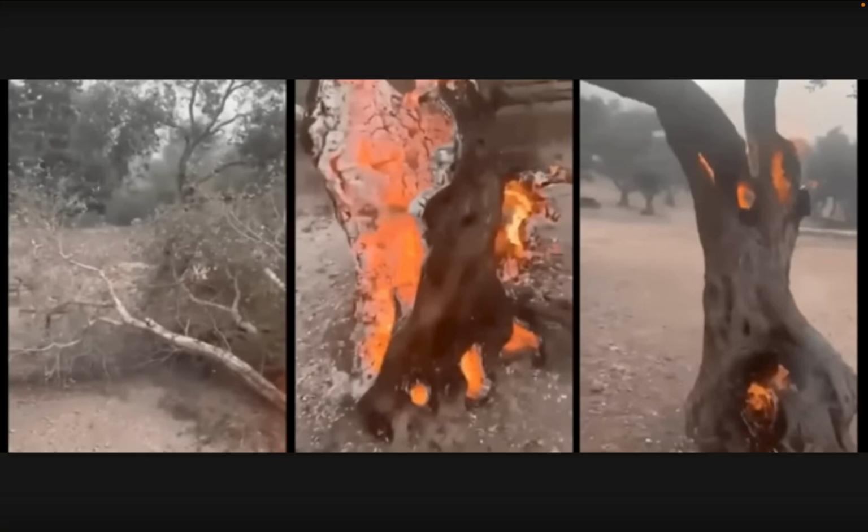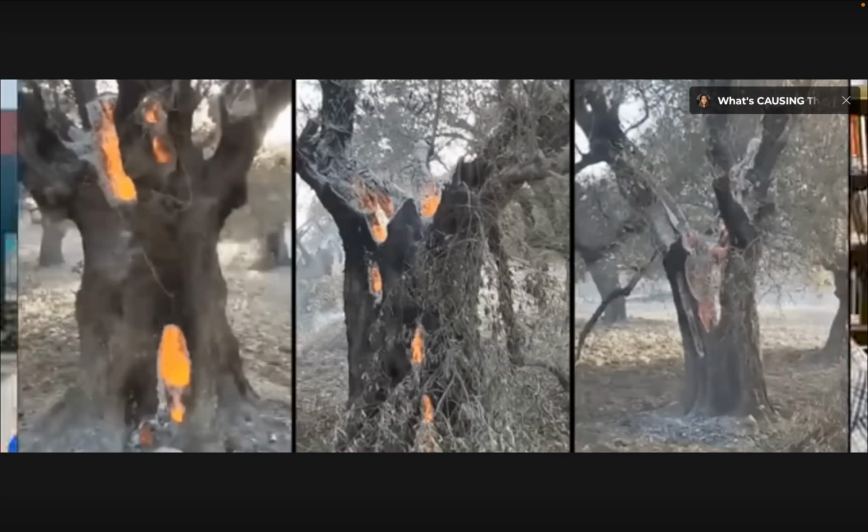All right, and I'm going to show the olive trees from Greece that we saw. Was it in 2024 or 23? This was in July of 2023, right about 3 weeks before the Lahaina fire. Okay. Yeah, it looks very similar. And the leaves and the branches don't look like they're on fire.